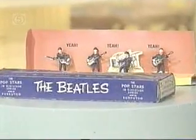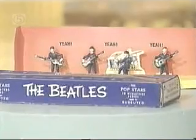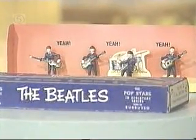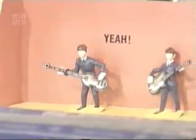Yeah, they came out with other games. They did angling, they did cricket, they did rugby, but they came out with this Beatles set. Don't know why they did it. It was a one-off thing that was done only for a couple of years, sort of 1964, I suppose 65. At the height of their popularity. That's right.